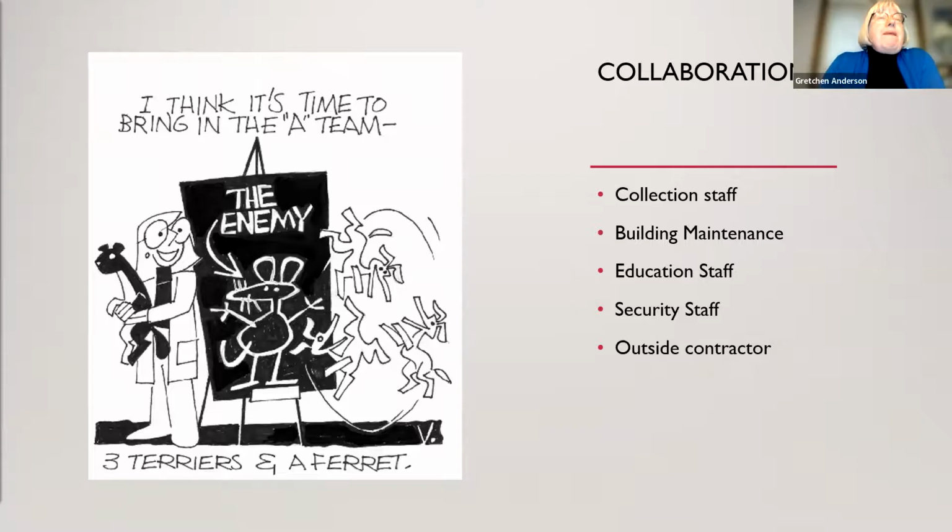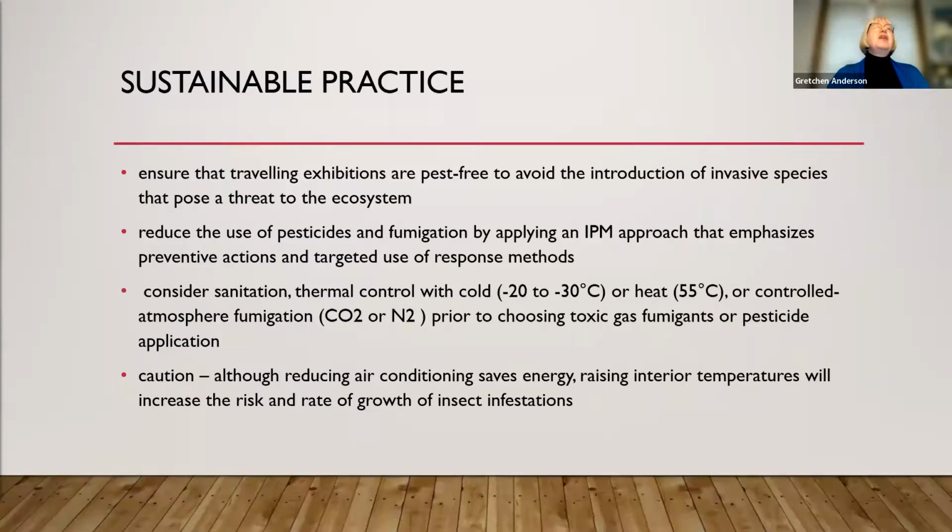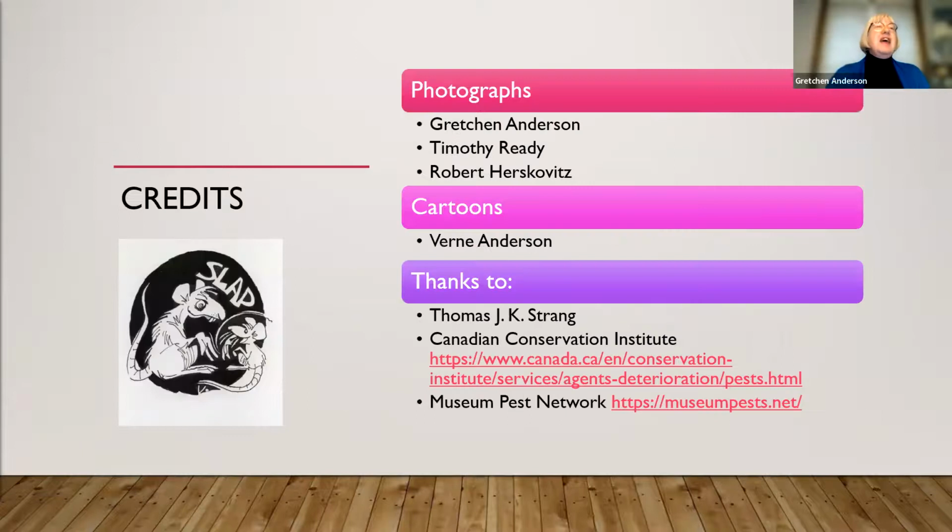So with integrated pest management, we need to have a lot of collaboration. We need to move forward with working with our collection staff, our curatorial staff, in your case, your students, setting procedures and improving housekeeping. And we can't do that without everybody being involved. Since I am beyond time, I'm going to jump over that and say thank you.